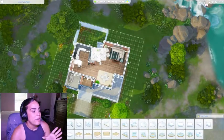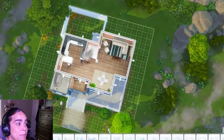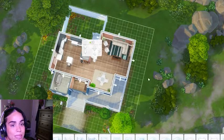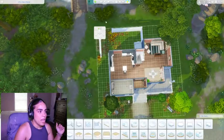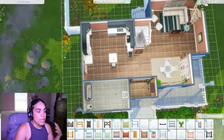So if I'm gonna utilize the bottom level, I do feel like it needs to be maybe just a touch bigger, also because it's not symmetrical. And I want this to kind of jut out a little bit. How's that? I think this is a good beginning to a floor plan.